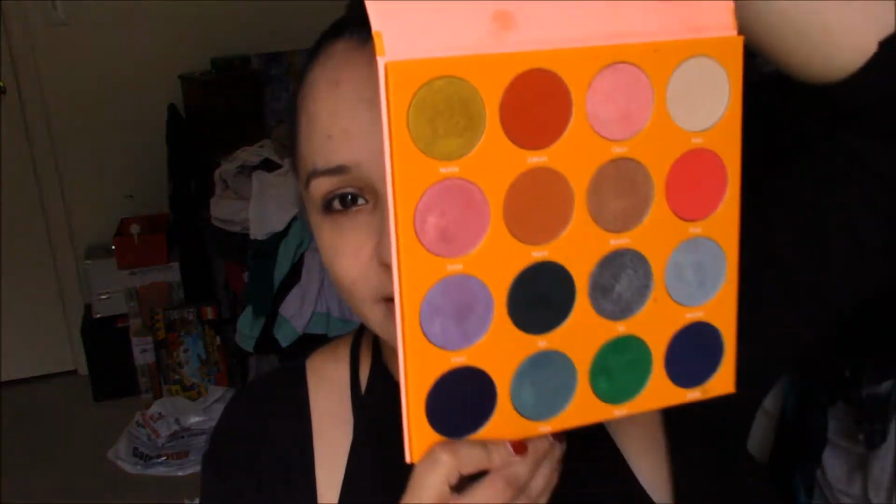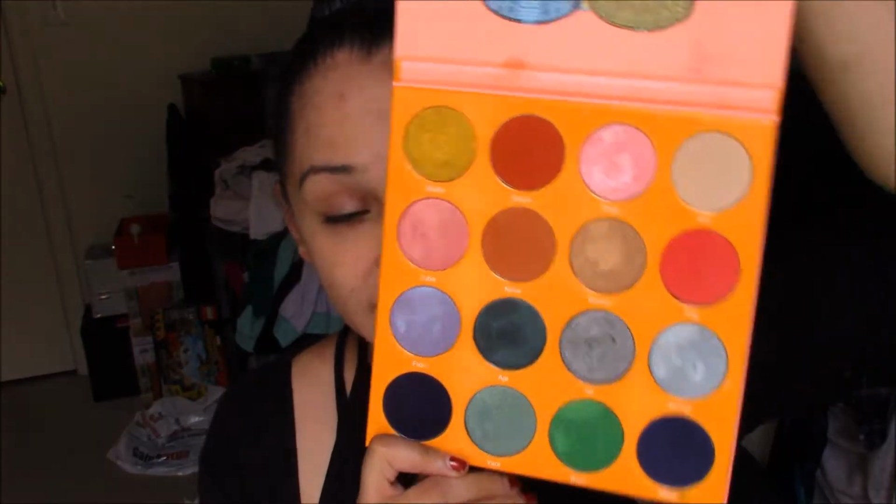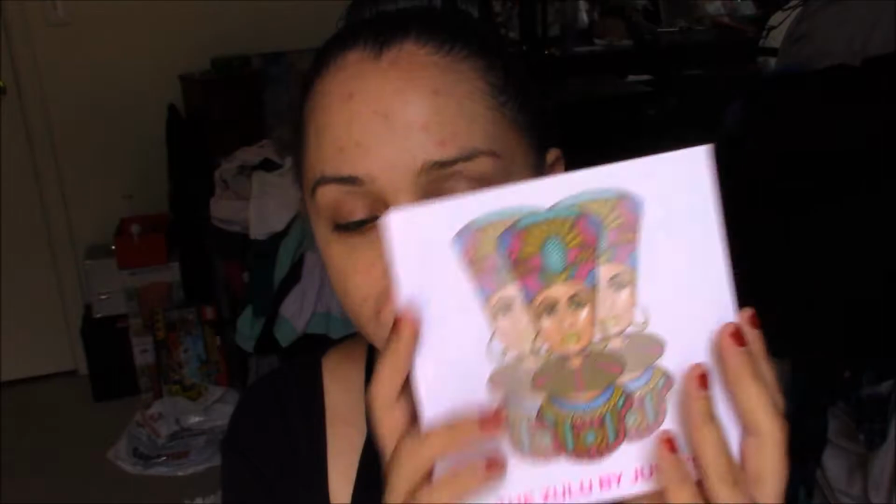And then you've seen my recent videos. I finally did two really successful tutorials, and it's on this guy, the Magic palette. This is a gorgeous palette. The colors are unique. They're really pretty, and you will see more tutorials from me on those. So now let's get into the Zulu by Juvia's Place.